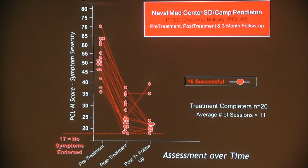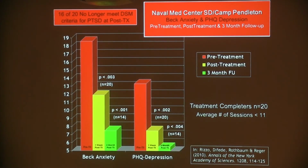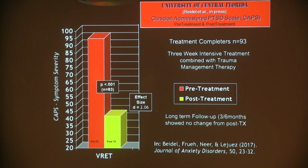These are the individual data points. 16 no longer met PTSD criteria at the end of treatment. 4 achieved no benefit. We also saw gains on other self-report measurements, the Beck Anxiety Scale and the PHQ-9 Depression Scale. Other studies have replicated that effect. This one is interesting because it just came out.